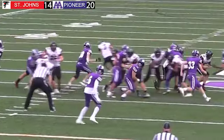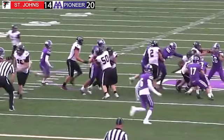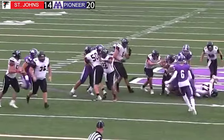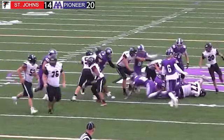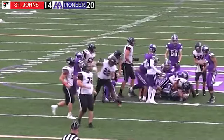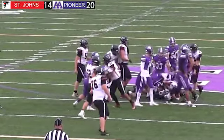Holmes on the tackle. They'll say number 8, Waller on the stop as well on the PA announcement. 2nd and 8 from the 41-yard line. Pioneer's 41-yard line. Again, everyone tight to the line of scrimmage.